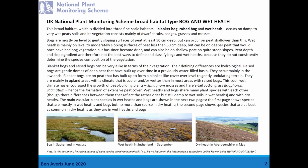And the way that we separate the wet heath vegetation from bog vegetation is based on the species composition. Blanket bogs and raised bogs have very, very similar vegetation. You can't really tell the two apart on the basis of their vegetation. It's more to do with the hydrology and the kind of landform.